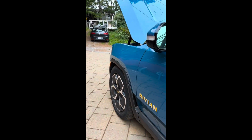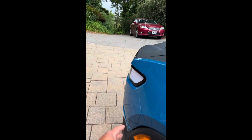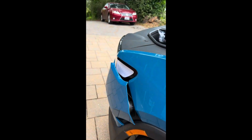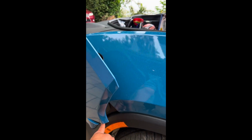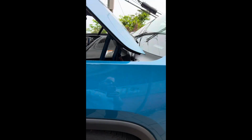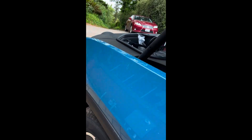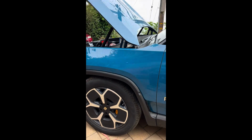And then they actually created another panel gap here when they had an issue with the charge port door sticking. It turned out that it was actually this panel that they adjusted. When they adjusted that, they created a panel gap here, which they had to address. So I'll talk more about that later, but definitely overall, everything else has been pretty good.